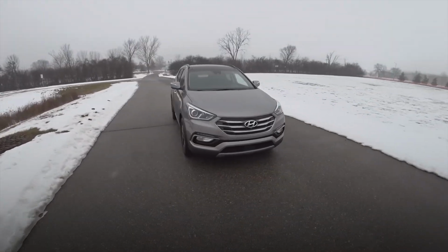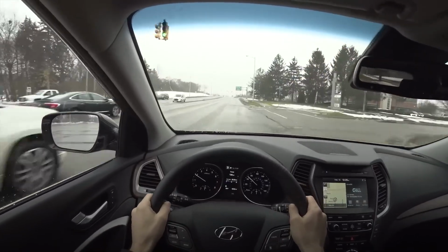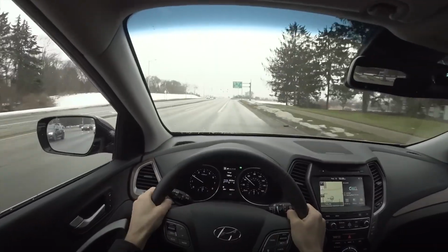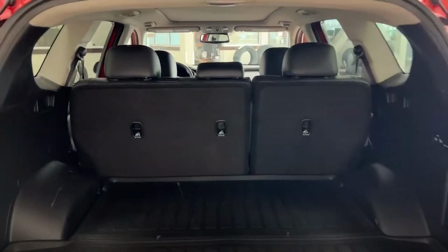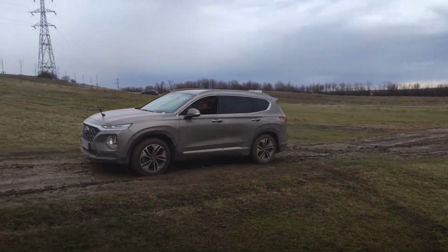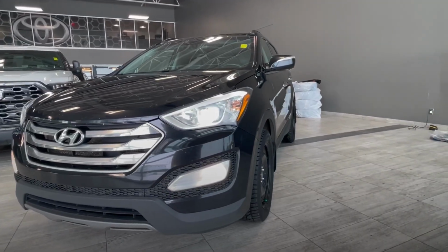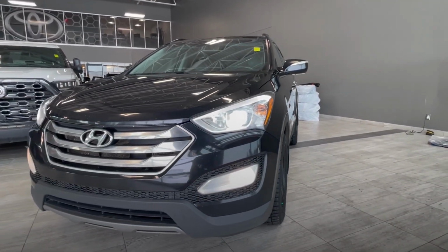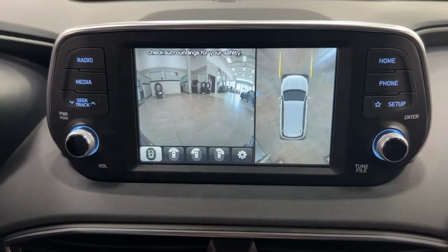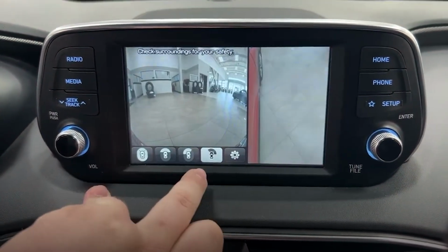Rounding out this batch is the Hyundai Santa Fe, a midsize SUV that blends practicality with safety. For seniors, it hits the sweet spot. Large enough to carry family and cargo, but not so bulky that it becomes a hassle. Safety is where the Santa Fe really shines. The IIHS named it a top safety pick, while NHTSA gave it a 5-star rating. Standard features like forward collision warning and lane keeping assist come built in, providing extra confidence on the road.